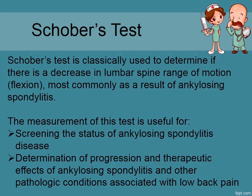Schober's test is classically used to determine if there is a decrease in lumbar spine range of motion, most commonly as a result of ankylosing spondylitis. The measurement of this test is useful for screening the status of ankylosing spondylitis disease and determination of progression and therapeutic effects of ankylosing spondylitis and other pathologic conditions associated with lower back pain.